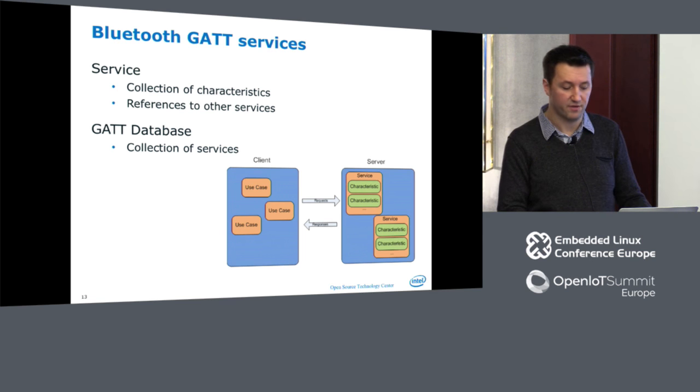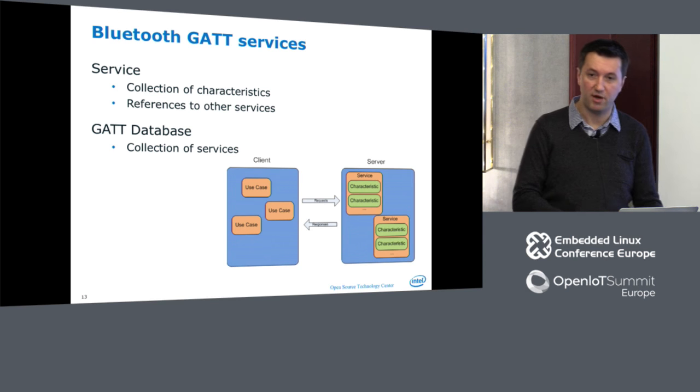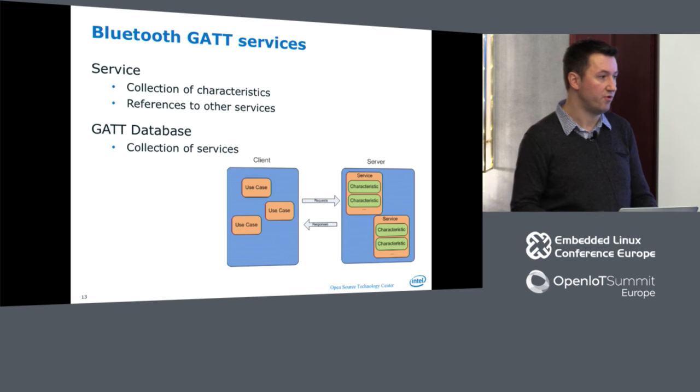So it goes from the client to the master, asking the database, going through them. So you discover the services, you discover the characteristics, and then you get your values. It's a simplified view on this one. If you actually read the literature, it gets a little more complicated. But at the end of the day, that's about it, what you have to do, which means also the over-air protocol is simple and stays simple.